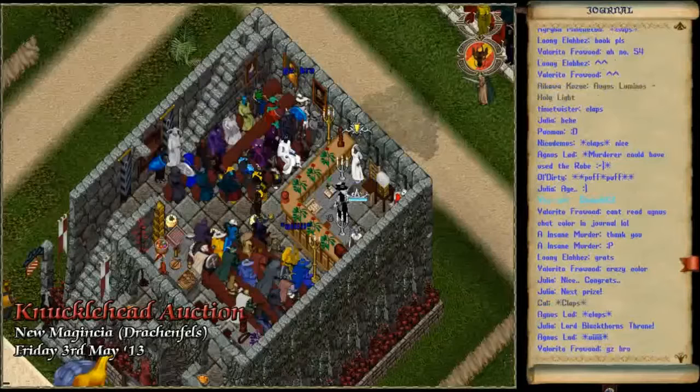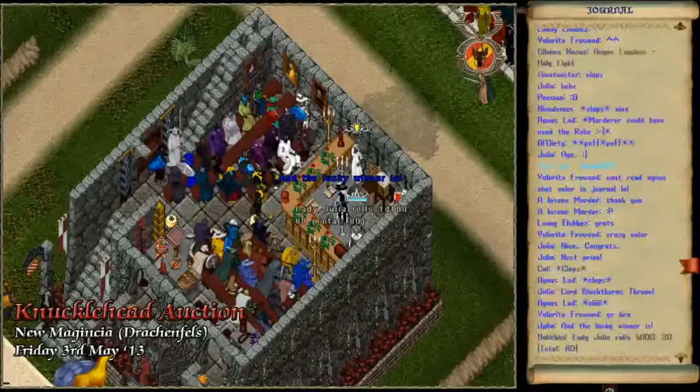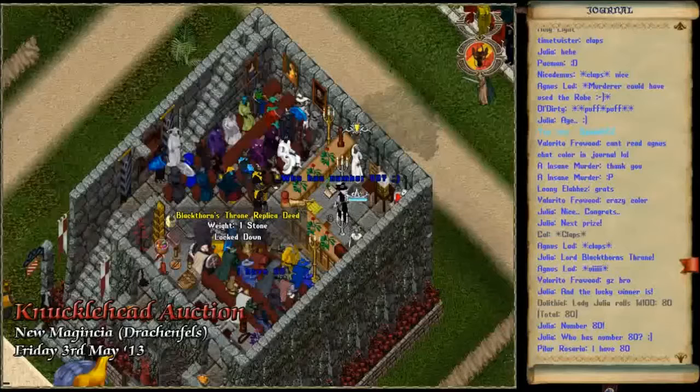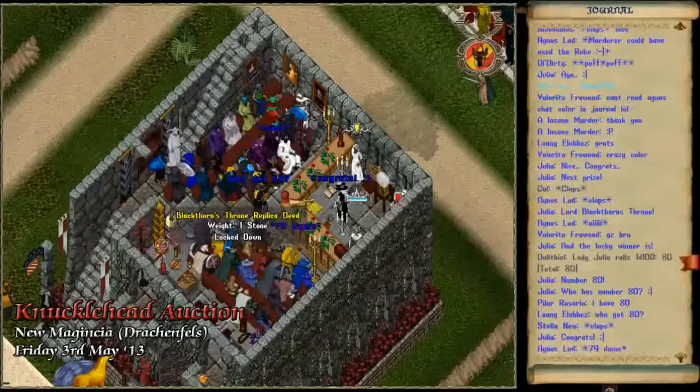Okay, the next prize up is Lord Blackthorn's throne. It's a fantastic prize. And it's number 80. Whoever's got number 80 is the proud owner of Blackthorn's throne replica deed. And it's Pilar Rosario has won that.